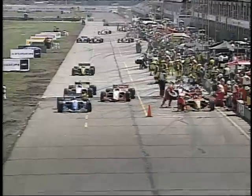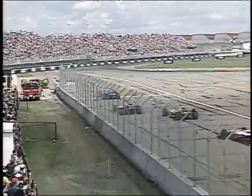Paul Tracy leads, but look at that! Justin Wilson picks up second spot. Awesome run. And Serbia moves to fourth. Wow, that was a great stop by Justin Wilson.